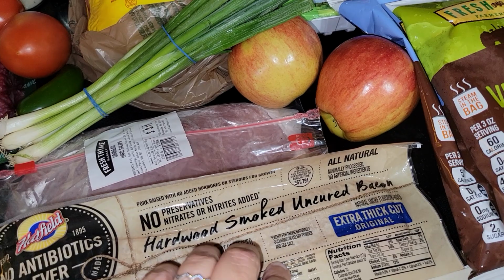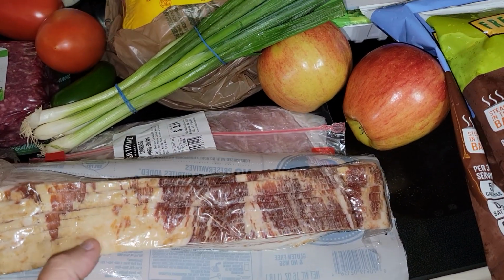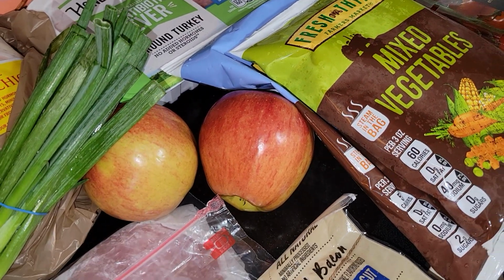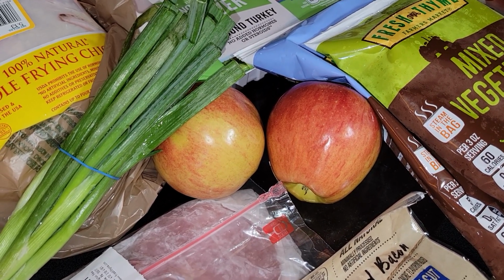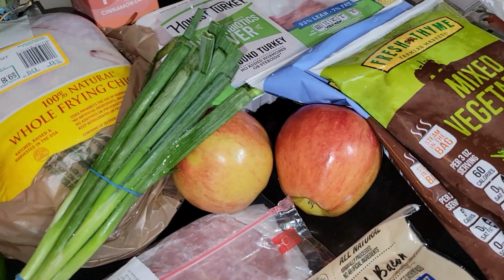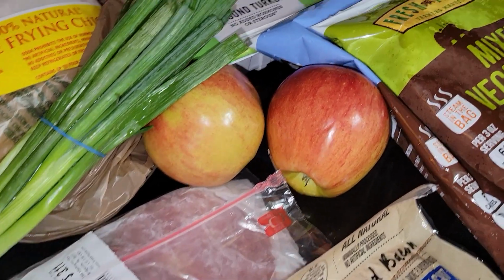Picked up some salami just for snacking, lunches, some bacon. This was on sale, so I picked up this hardwood smoked uncured bacon. Not very much, but they are thick slices. So that is good. Picked up a couple of apples. Their fruit didn't look the greatest this week. I wanted some oranges or mandarins. They didn't look very good. So after I run out of this fruit, I might have to stop at the store and pick up some more fruit for the week.